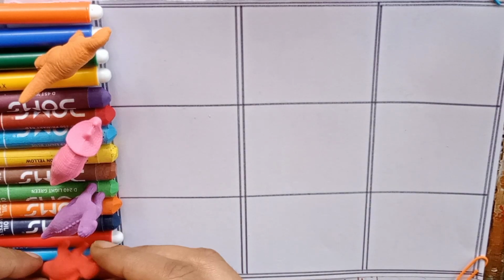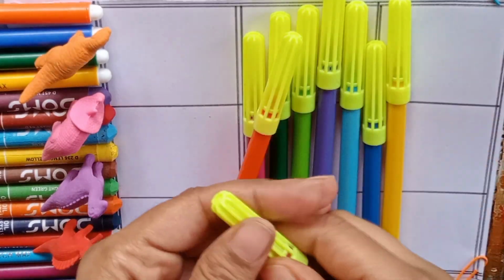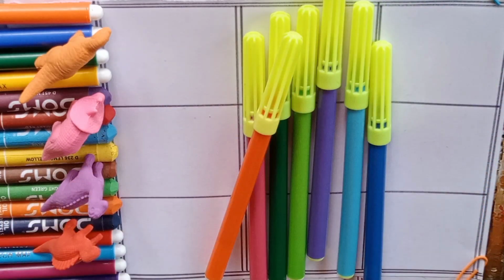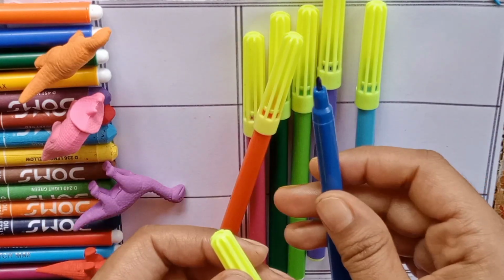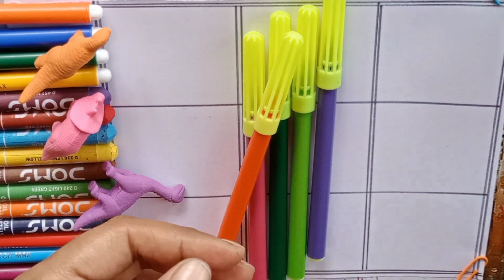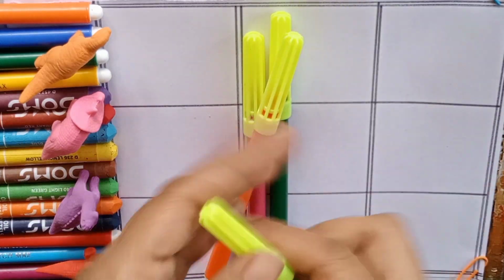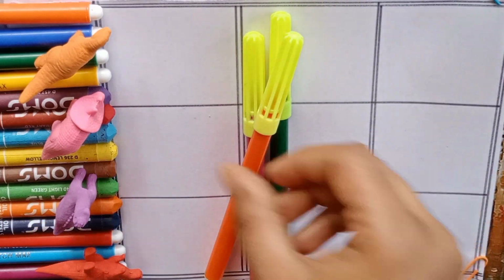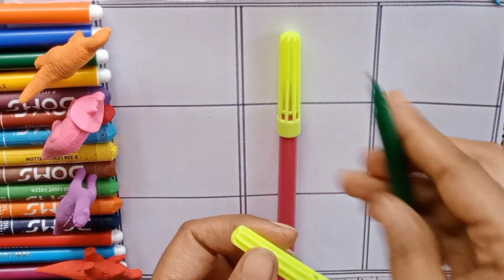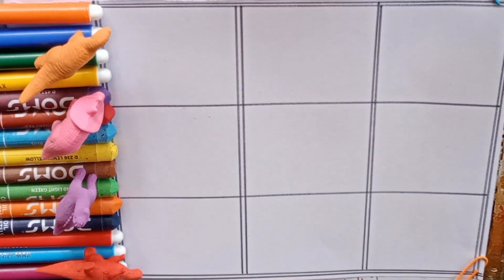Today we will learn alphabets. Oh wow, color pens! Let's learn the colors. Red, yellow, blue, sky blue, purple, light green, orange, green, and our last color is pink. Let's start.